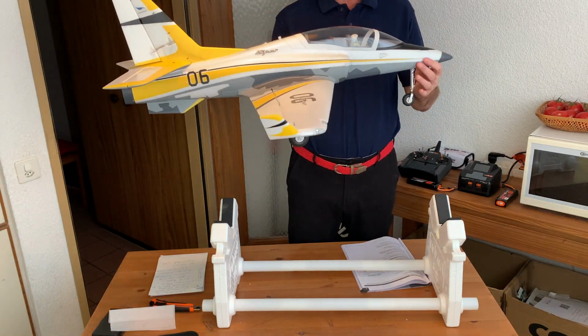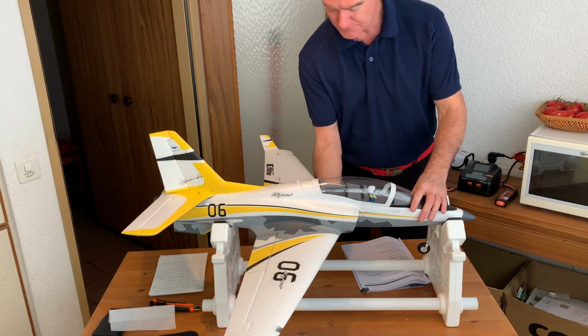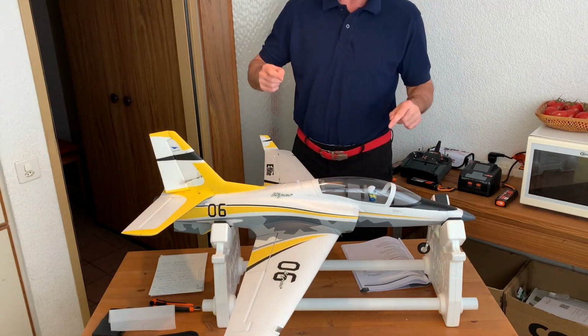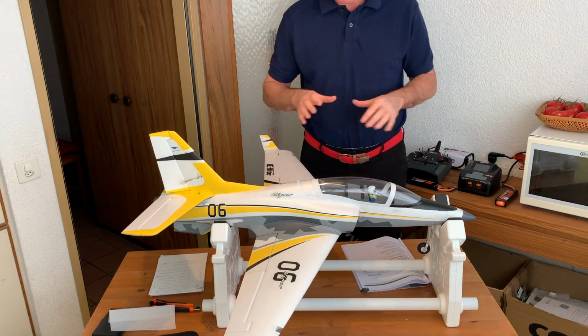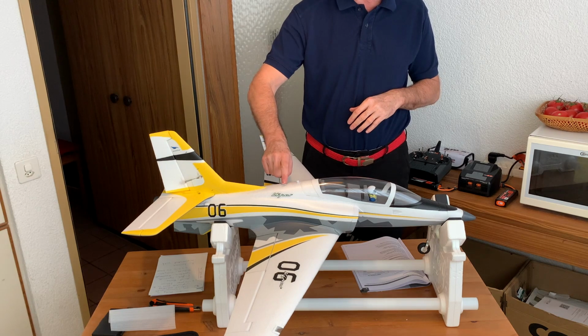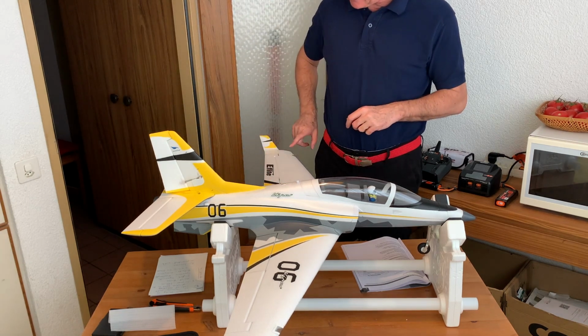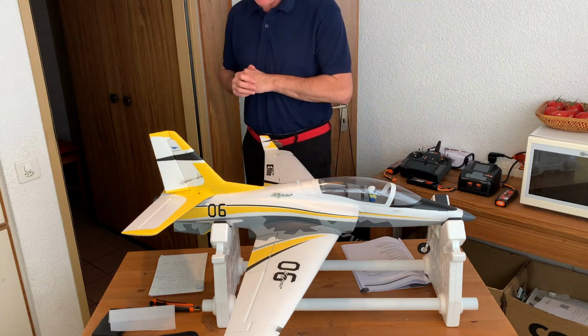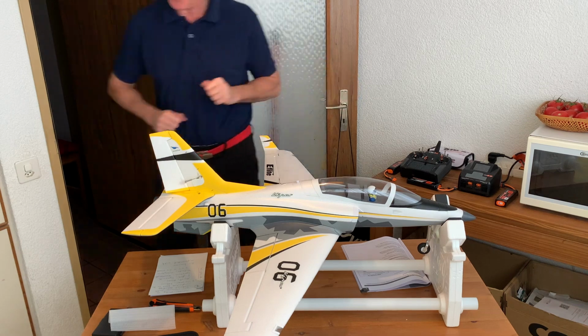Okay, if everything goes well, I should be able to fly with it tomorrow or the day after tomorrow. In the next chapter we will see how to set up the radio, the transmitter, the receiver, everything. Here you see a LED, very nice. I don't see any LED on the tail, but here we have a LED. We have a green and red LED. We'll see that when it will be under tension. Okay, see you for the radio setup.